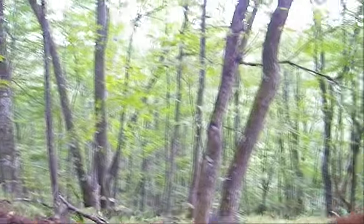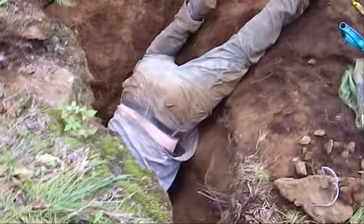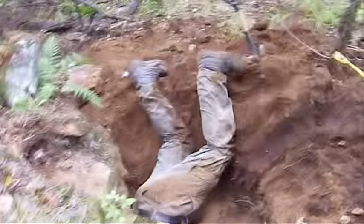So here's my hole. I can't really film myself in the hole so well. I don't know where Jeff is. But basically I have to get right down into the hole. I'm crouching down. So I step across so I don't crush my crystal. And I crouch down and I dig. So I'll show you when I get it out.